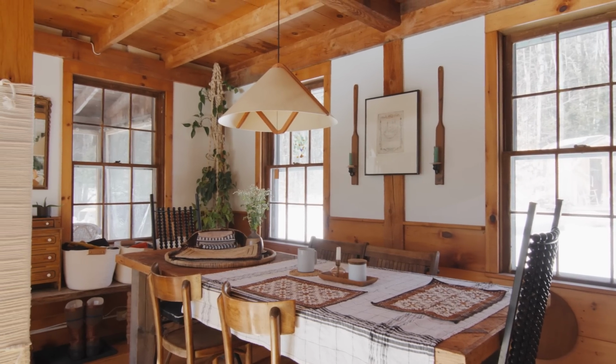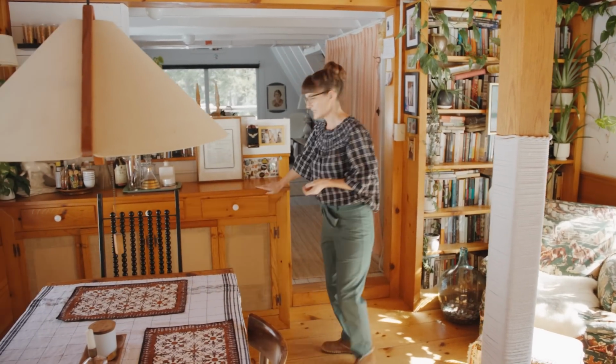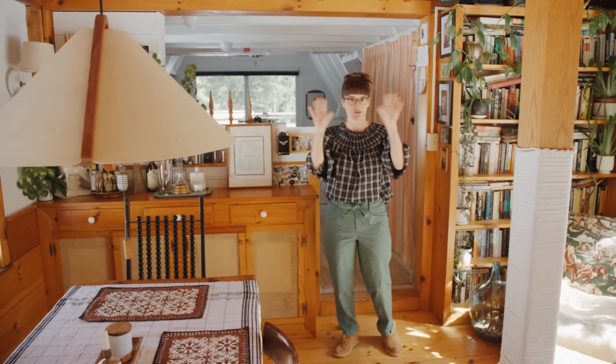This is the dining room. My grandparents added it to the A-frame in 1980. There was no electricity here, so everything you see was built by hand. There were no power tools here. So my grandfather hand sanded and hand joined and did all the work.